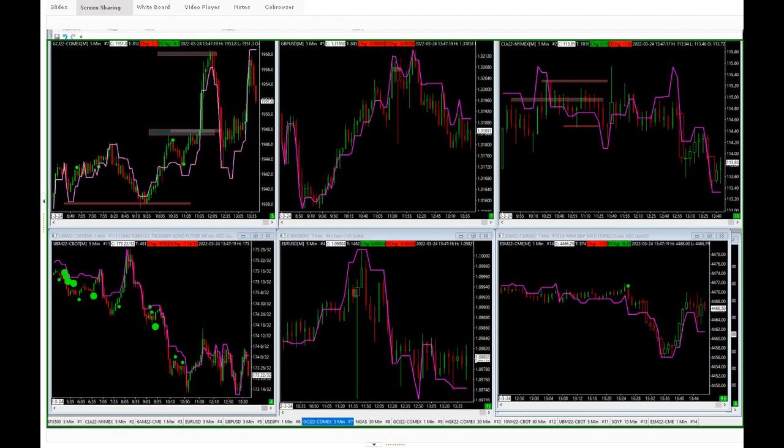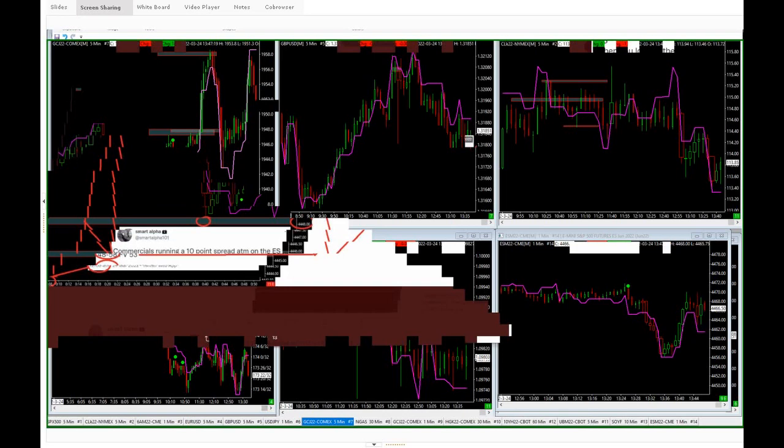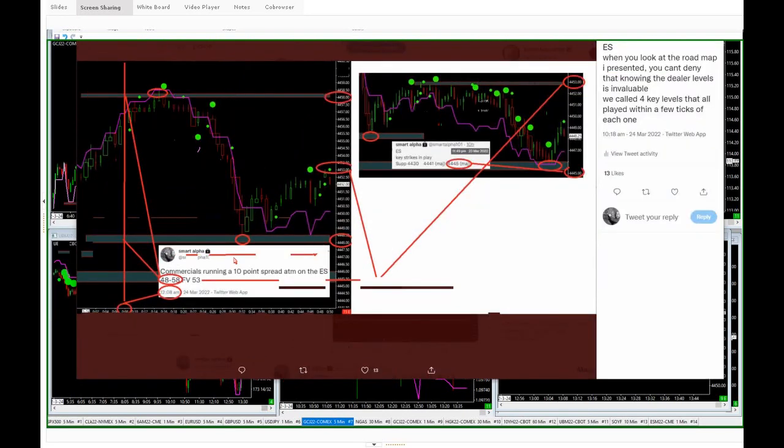You see it? So when we look at it in advance, I told you the commercials are running a 10-point spread at the moment on the S&P, 1208s. I told you what the trade was. The trade was 48.58. 48 is this bottom bracket here. 58 is the top bracket. So the sellers came in at 58s, and guess what? The buyers came in at 48s. That trade took place 8 minutes after the tweet.